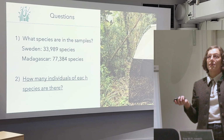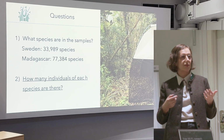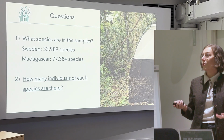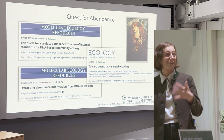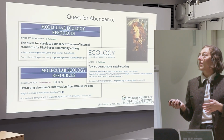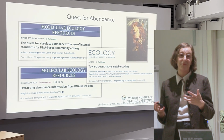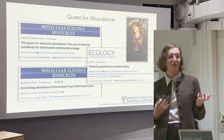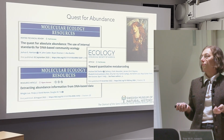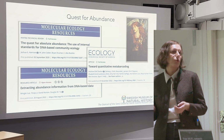As most people know, metabarcoding is good just for presence-absence data. We can say that the sequence was there, but we cannot say how many individuals gave this sequence. But we tried to do our best, and other people are also trying to get some abundance estimations from metabarcoding data. And it's maybe not too silly to say that it's like a holy grail of metabarcoding, because if we can use this cheap, high-throughput method and get some idea about abundances, that would be absolutely excellent. So the state of the art was that probably it's impossible, but maybe we are too naive or too hopeful, but we will try.